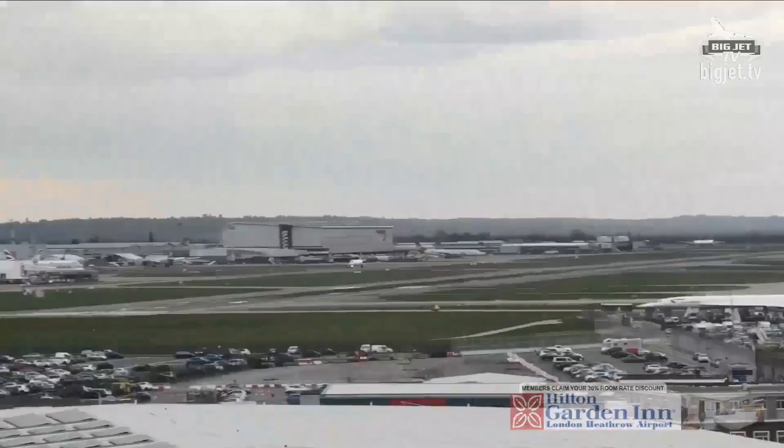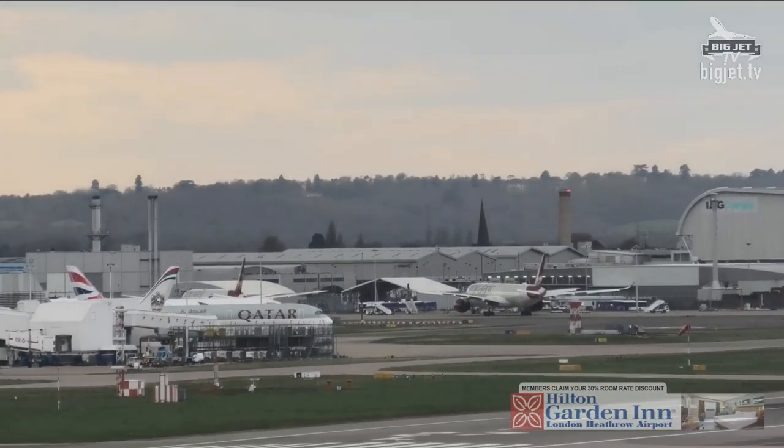Is that Qatar's 350 coming out? I think it is.